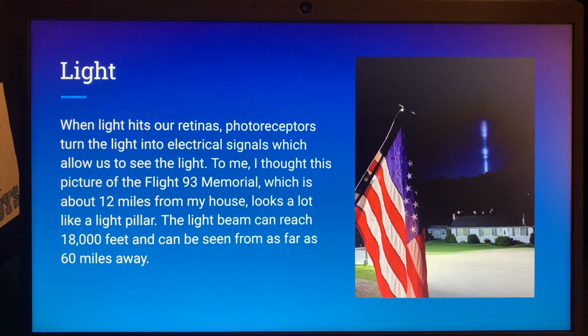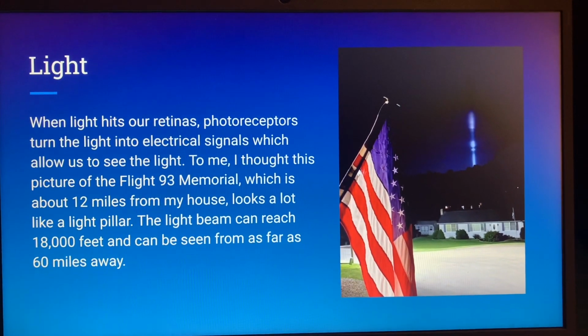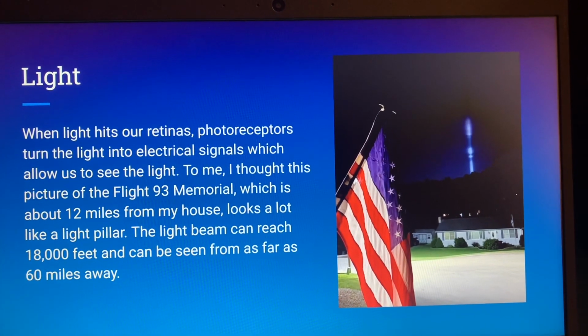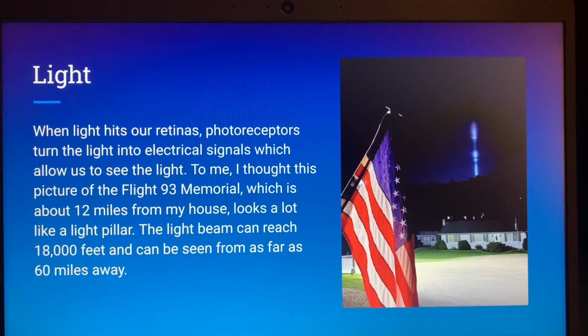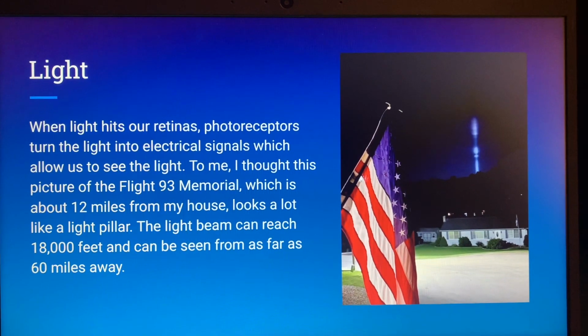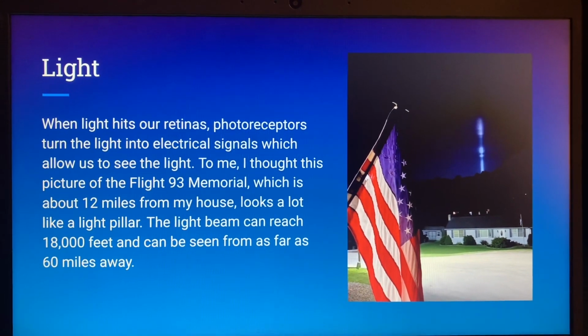Next was light, and I took this picture from my porch back home, and off in the distance is the Flight 93 Memorial. When light hits our retinas, photoreceptors turn the light into electrical signals which allow us to see the light.